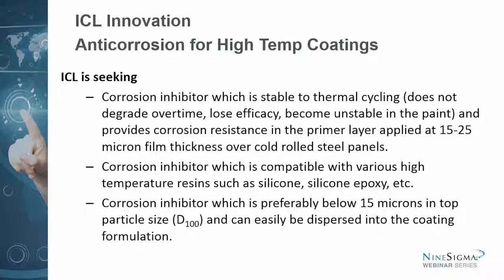So they do not have the ability to mill or jet mill their coatings or dry mill their powders before incorporating this into paint. So we want to make this as seamless as possible to customers who will take an anti-corrosion additive and simply incorporate it into their coating system. So that's a key criteria, that the particle size needs to be relatively small. We move on to the next slide.